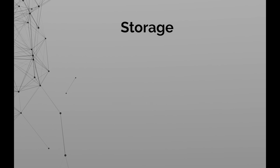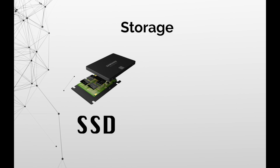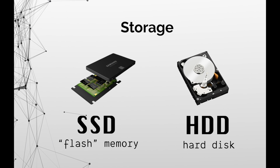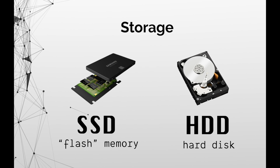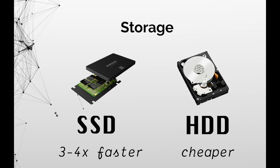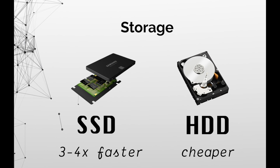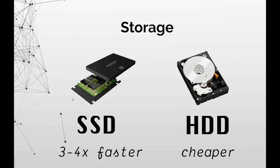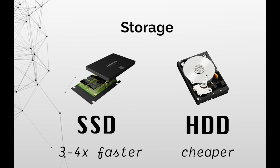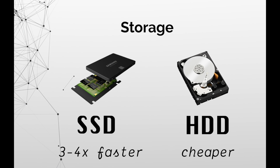There are 2 types of hard drive, SSD and HDD. Without getting too deep into it, the SSD is what you want. It's flash memory, which offers read and write speed up to 3 to 4 times faster than HDD. For the most part, SSD comes standard in new laptops, but if you're buying used, keep an eye out for this. HDD is much cheaper, but you're going to be giving up a lot of speed.